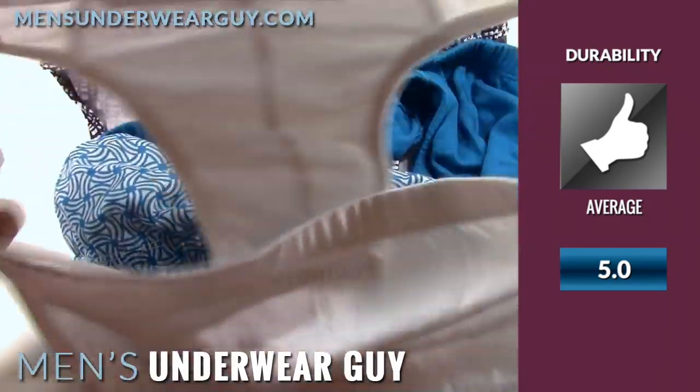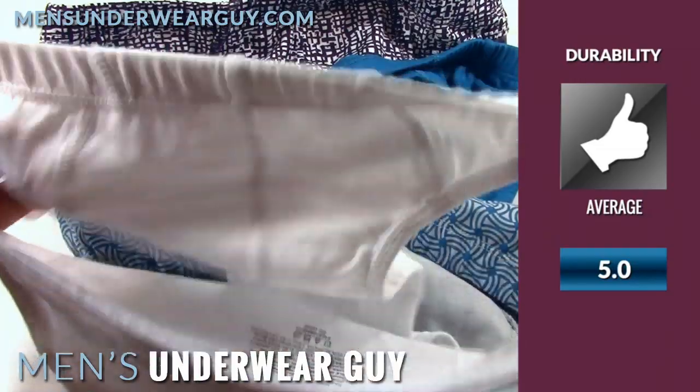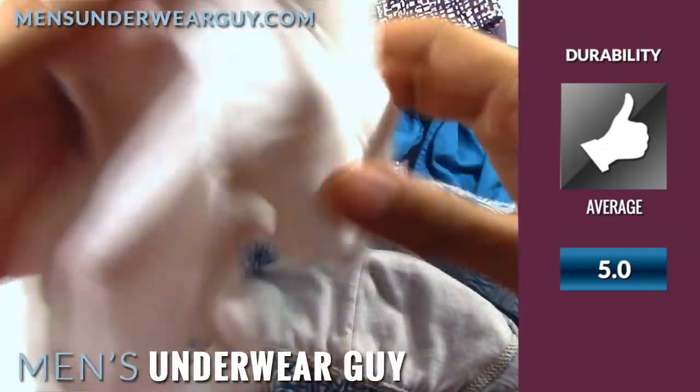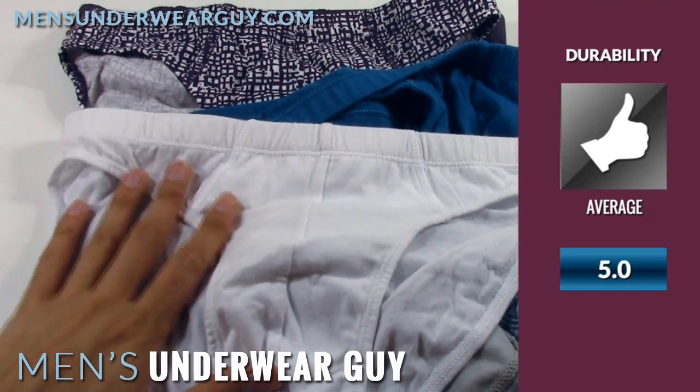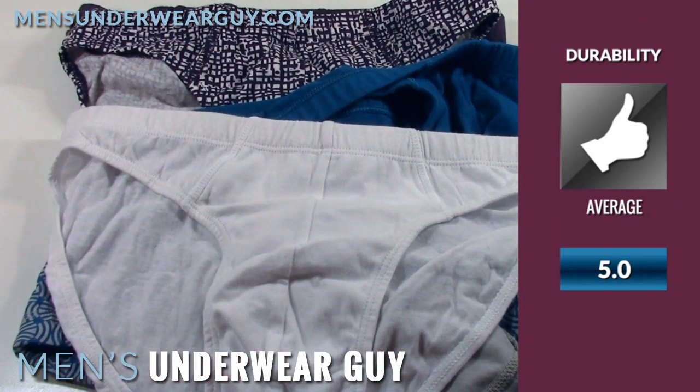But overall in terms of quality, I think these are going to last pretty well. I can stretch them out. I don't feel like there's any seams that are trying to rip open. Nothing's popping. It feels and sounds like a pretty solid construction quality. So I'm going to give the durability again about a 5.